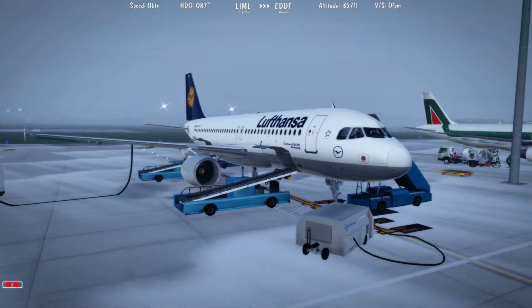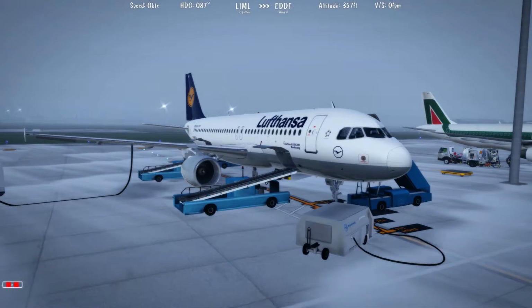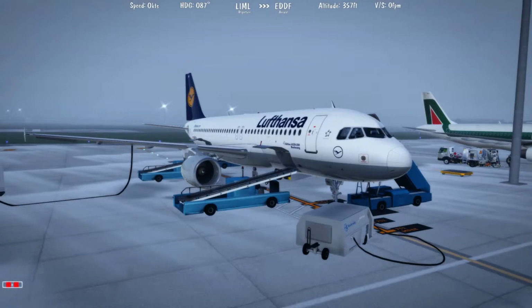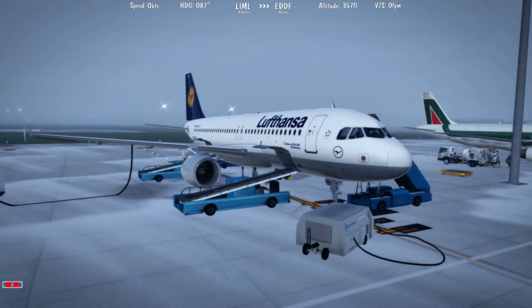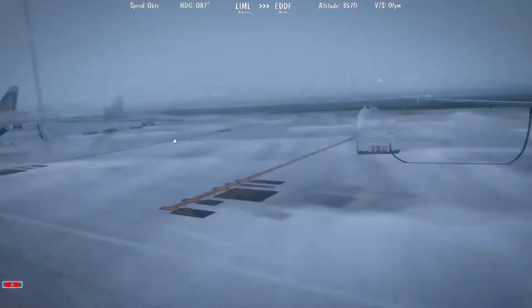And yeah, we are back at Linate from the last video, and we are going to do an hour trip in the A320 to Frankfurt. Now in Linate, it's snowing.